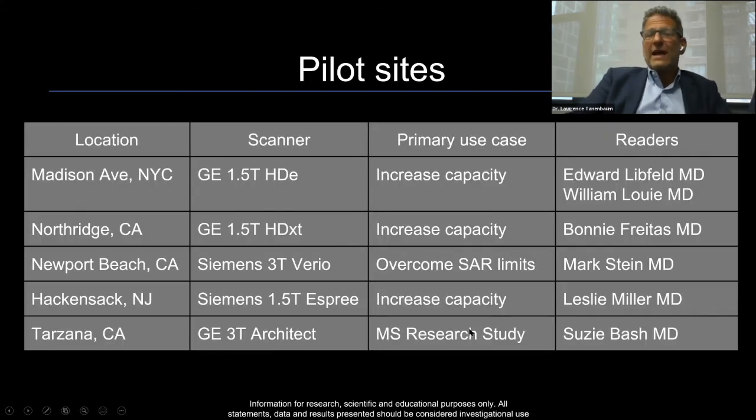These are the sites that we did. We had them in New York City, New Jersey, and California. If you're familiar with these equipment names, you see these are older units, except for this one newer unit. We're actually looking at pushing the envelope in quantitative imaging research in MS. And you can see more capacity, more capacity, more capacity. But this one is an old 3T with delays between scans.